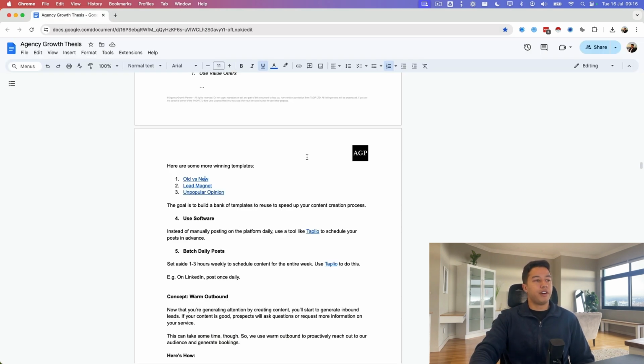So if you can find winning templates, it means that you can just speed up your content creation process because you're just putting info into something that's winning. And I listed some over here that you can just use. So the goal is to build a bank of templates to reuse to speed up your content creation process.